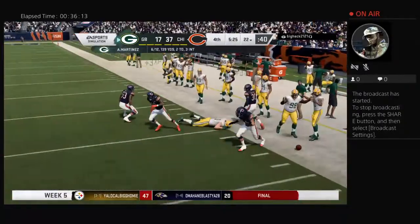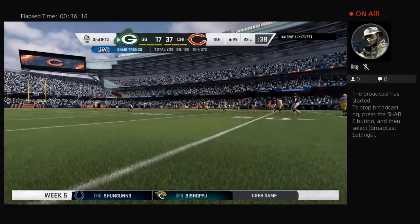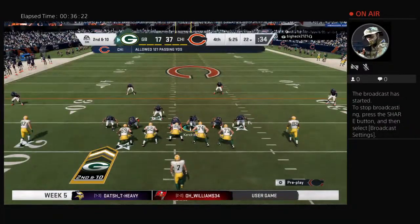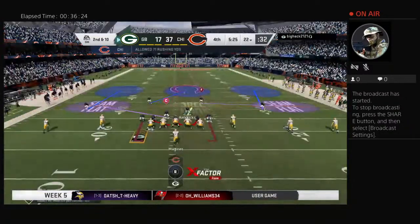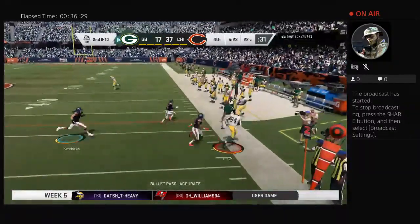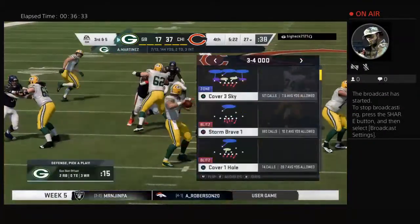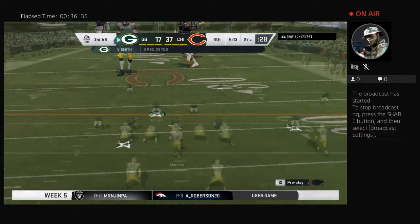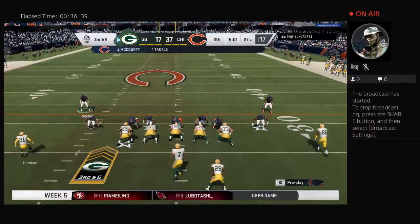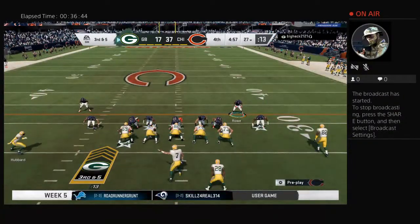Throwing to start the drive, but that one is incomplete. The tight end Kelsey was the intended target, but it's going to be 2nd down. So after the incompletion, 2nd and 10 from the 22. Martinez now throwing again. It's caught. Smith. And he'll get this up past the 25 before he's out of bounds. That catch good for 5. It's 3rd down. The Packers on 3rd down, a pretty woeful 0 for 5 thus far. This will be 3rd and 5.